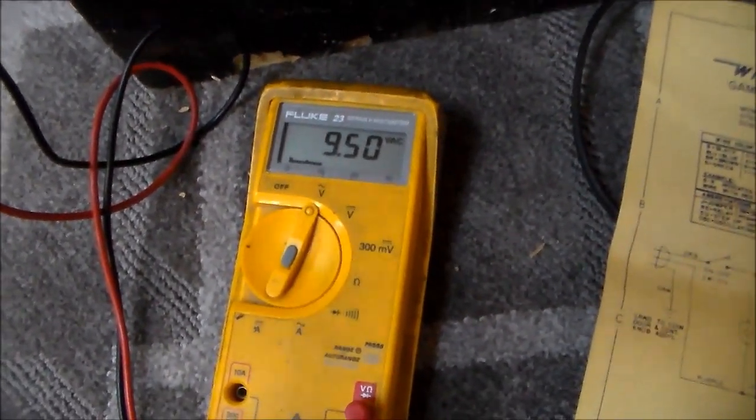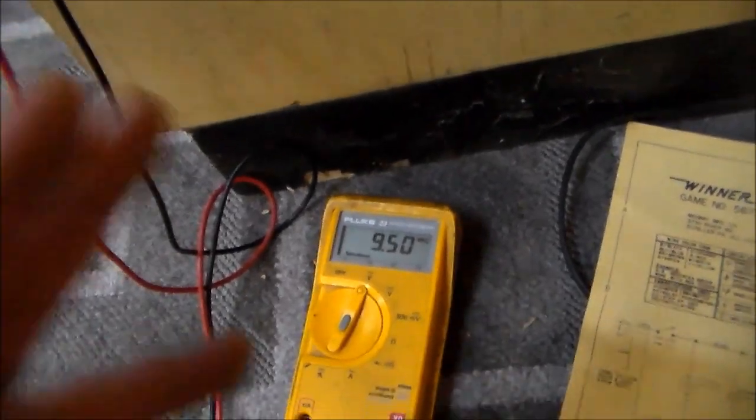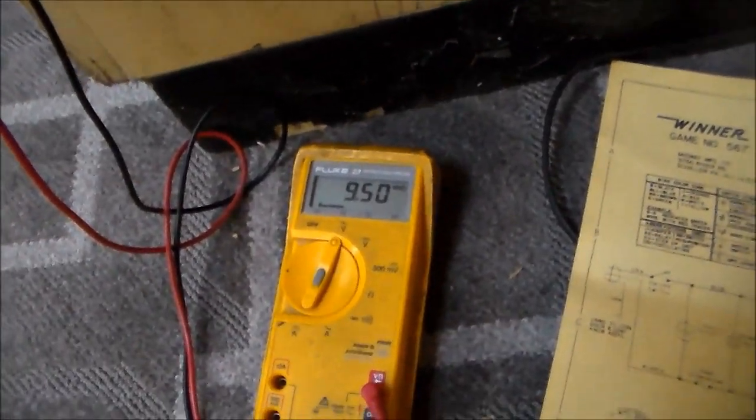Since it's an AC voltage, if it's a little high, that's fine. So the actual game board is going to change that down to 5 volts. And I checked the other one, it's fine too. So basically our power supply is working. It's just a little transformer, so usually those don't go bad.